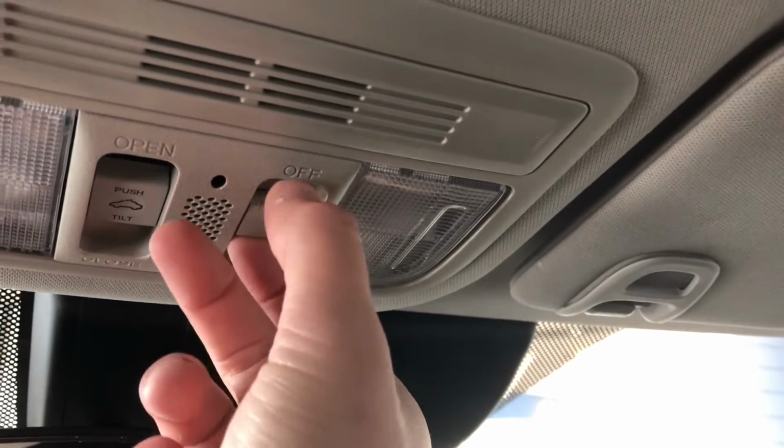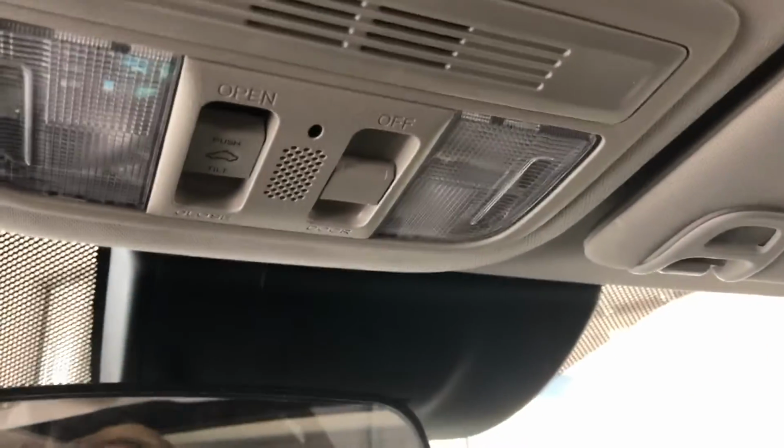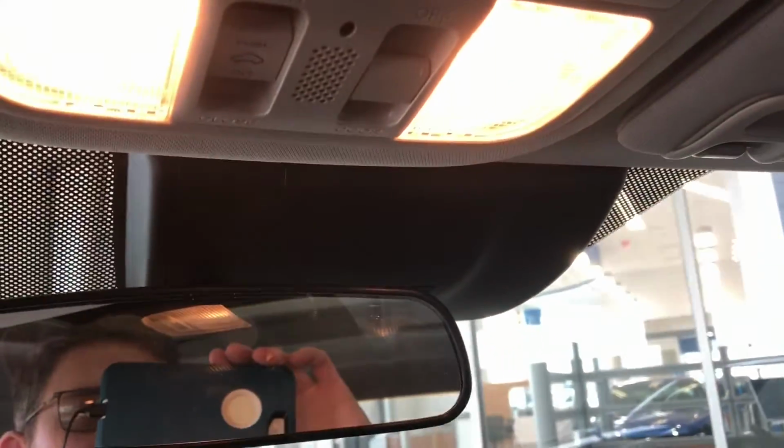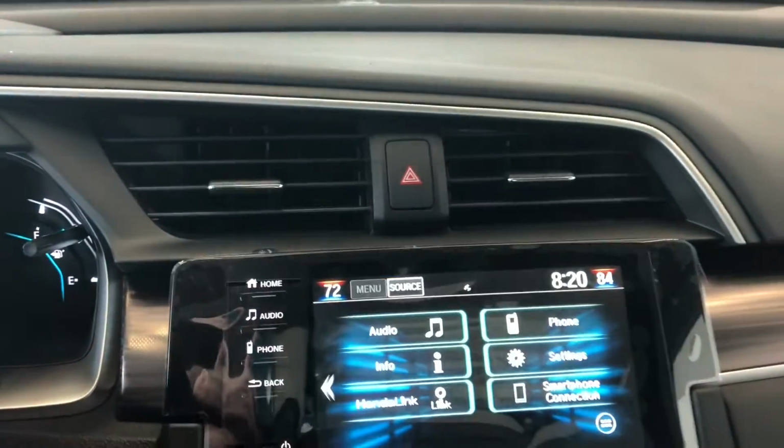This button right over here is going to be for the lights. So simply as I have it off, as I open up a door, these lights won't come on. I'm going to turn that on, so every time I open up a door, lights will display from that point. Hazard lights right up here.